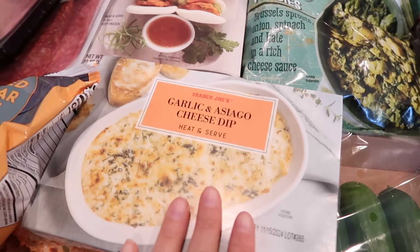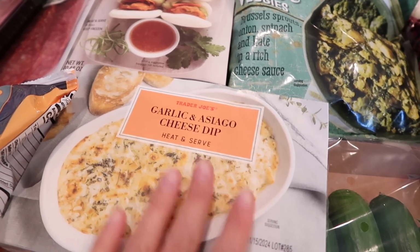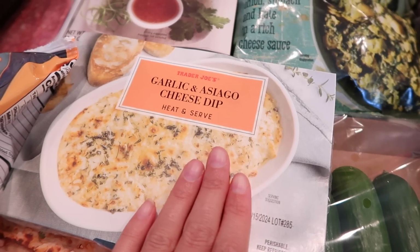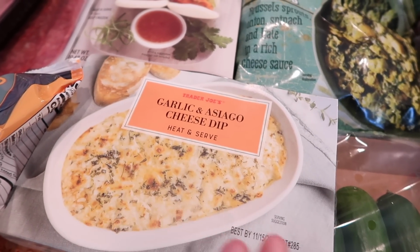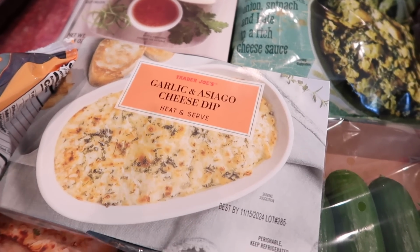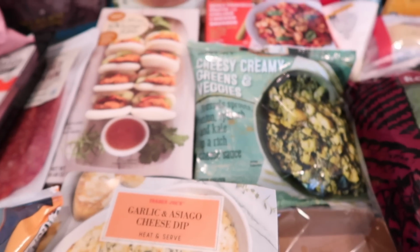I'm sorry, I showed this. This is not frozen, by the way. This is a regular refrigerated item. You can freeze these though, which I have done in the past to have them on hand, and they totally reheat just fine. So I'm not freezing this since the party's Saturday, so I'm just gonna put that in the fridge, but everything else is going in the freezer.